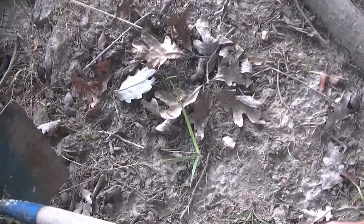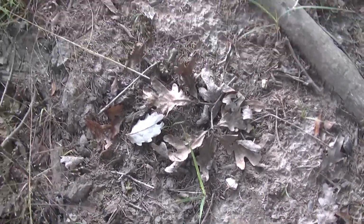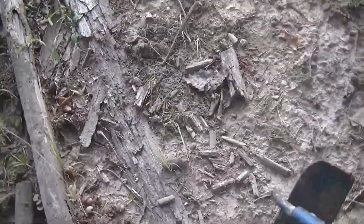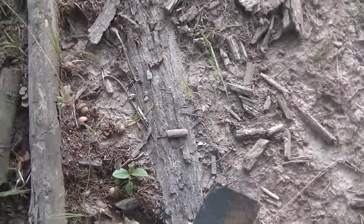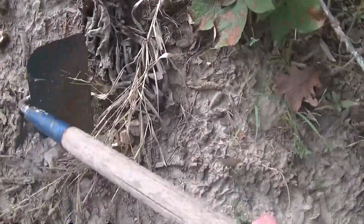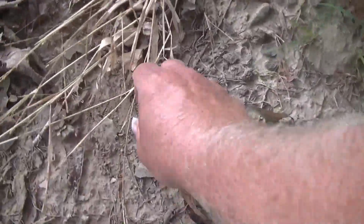But see, guys, there's a flake there. Beautiful flake. And we're falling off the side of the hill here. There's a flake right there. There's a flake right there. Look at that porcelain shirt underneath there. Big old bright white.